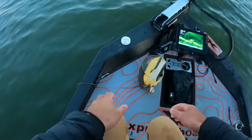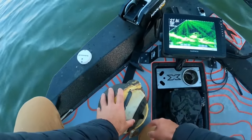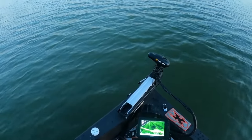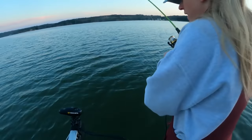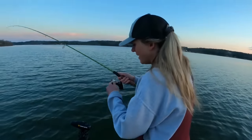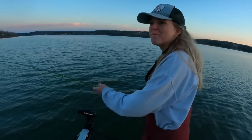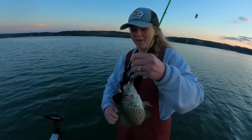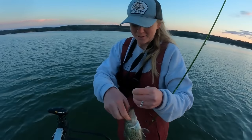You think I got any more minnows? Those are all crops. I think we drifted off all of it. Oh, it's right there. Well, that's different. You got one? Oh, I guess I have one. I thought we were off the spot, but I guess we were on it. That's awesome. We still got the minnow. Yeah, that's another keeper. He's a little bit smaller than your last one.